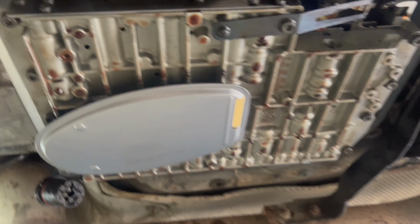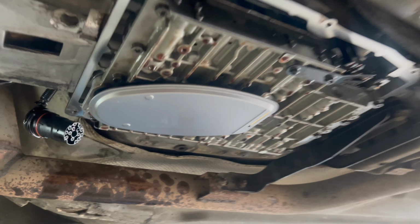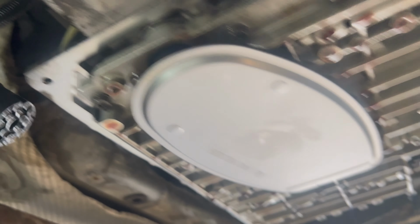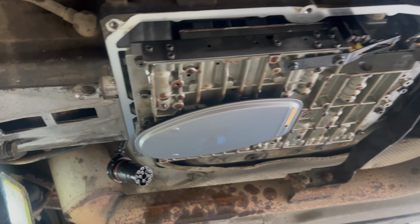So that mega messy job is starting to get a little less messy. We've got the new filter for the transmission fluid in there. I've cleaned up the plug. I have bolted in the new plug with new seals, etc. that comes with it. Just a pan to do now, and then we can put some fluid in it and see if we have a solution and if we have gears. Fingers crossed we do.